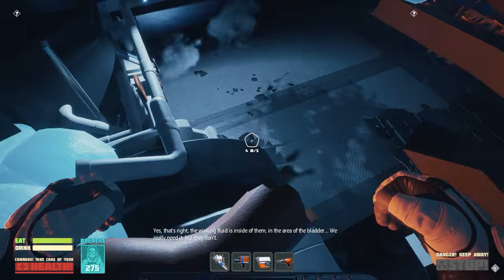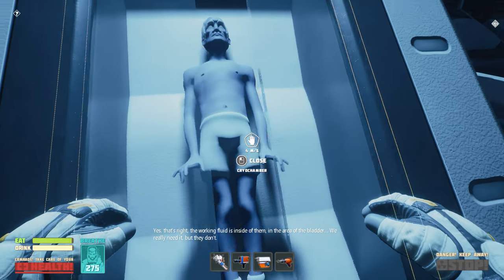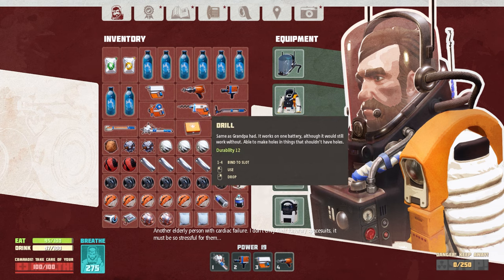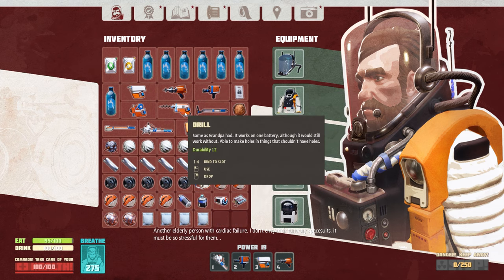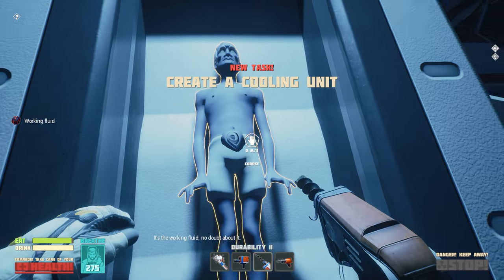Yes, that's right. The working fluid is inside of them in the area of the bladder. We really need it, but they don't. Another elderly person with cardiac failure. I don't envy their funerary spacesuits. It must be so stressful for them. It's the working fluid, no doubt about it.